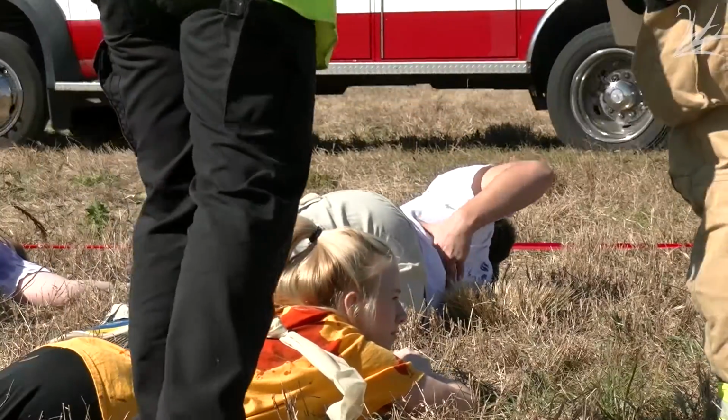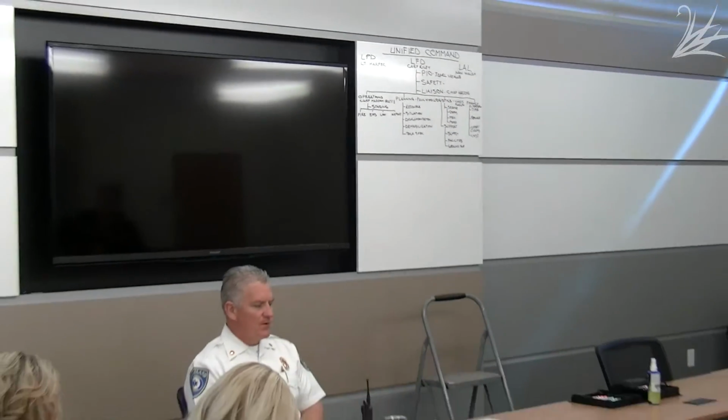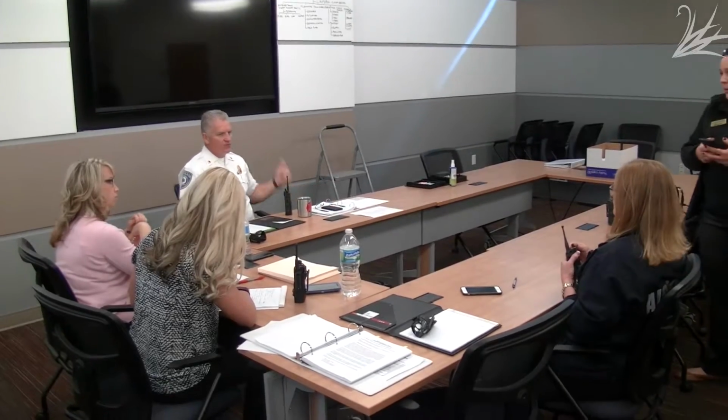Once I get on scene, I'll set up that command post. I'll put calls out to all the big hitters from the other organizations that I need to be at that command post to set up what we call unified command. So at this point, unified command for this exercise is going to be, of course, the fire department, and then we'll have a representative from the Lakeland Police Department, also airport personnel, and then Lakeland Electric personnel also.